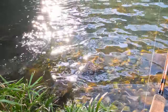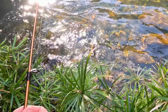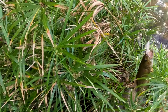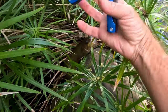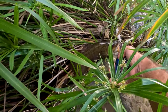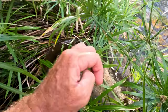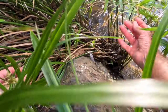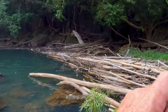Smallmouth bass. Beautiful. Good size. Thank you. And he's gone. This has big fish written all over it.